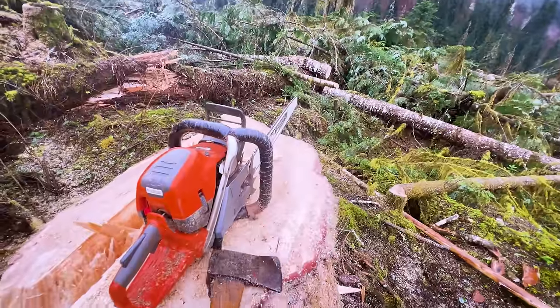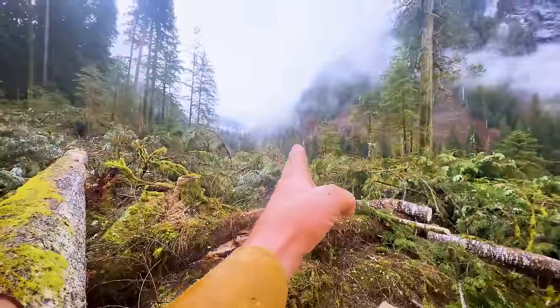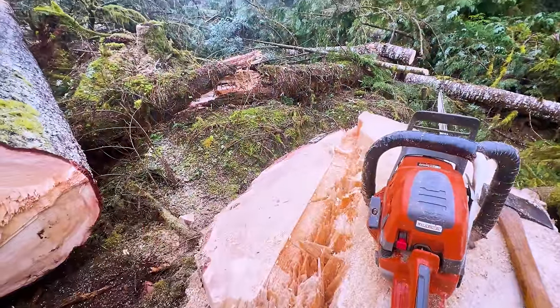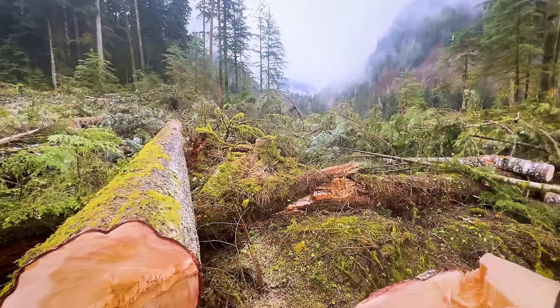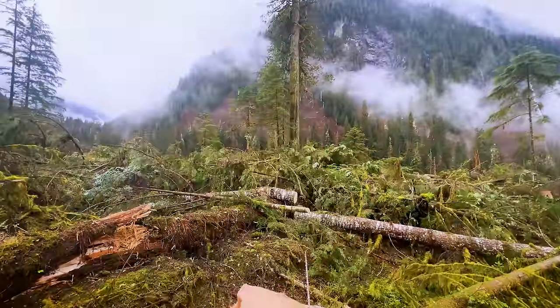Yeah, this was solid. I didn't think it was going to be such good wood here because of the heavy lean. I was leaning right that way, but as I was doing the undercut, I realized it's pretty solid. So maybe I'll try and swing my aim up to here. And it worked out great. Okay, I'll see you at that tree.